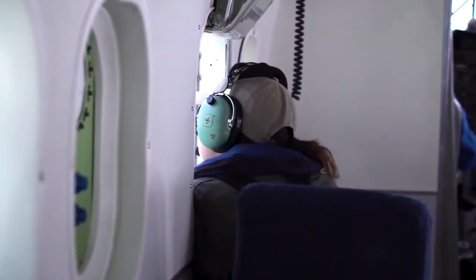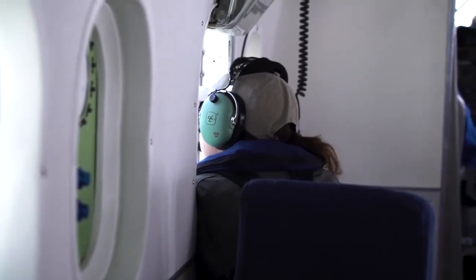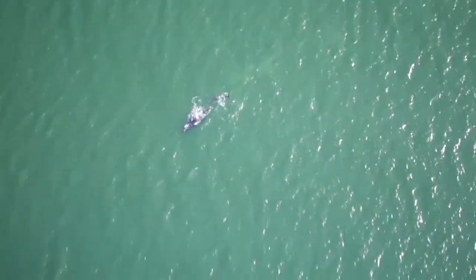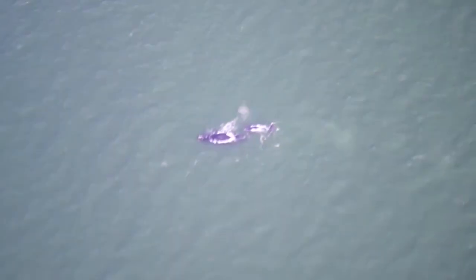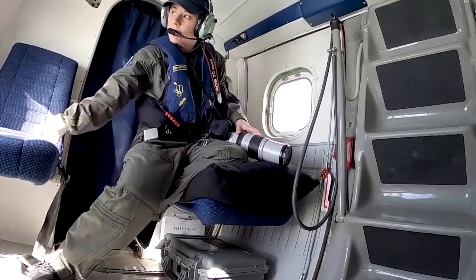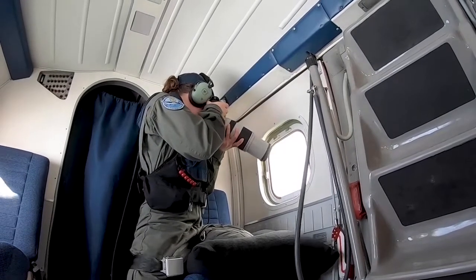All right, so they're at 11 o'clock, Nick. Got them. 3, 2, 1. Mark, confirmed mother calf pair. Okay. Windows coming out. Looks like, Ashley, they're both at the surface right now. I see them. Okay.